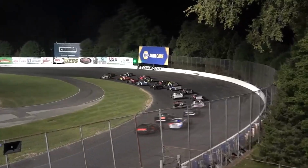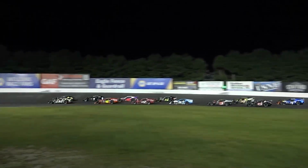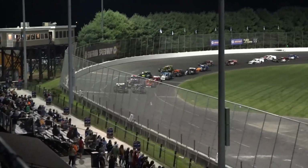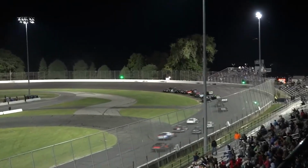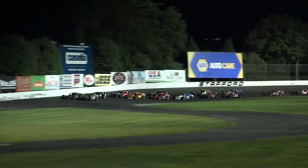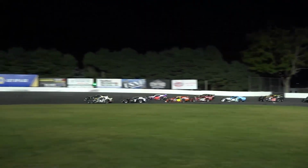And Moeller is the point, but look at Michael Christopher Jr. Time to go in turn number 3 for Mike Christopher Jr. Found himself toward the front of the field on the restart, and here he comes challenging for the top spot on Andrew Moeller to complete another lap with Jonathan Pulio cutting from the outside lane to the inside in car 7 in third. They are side by side for the top spot. Down the back straightaway, Moeller by inches.